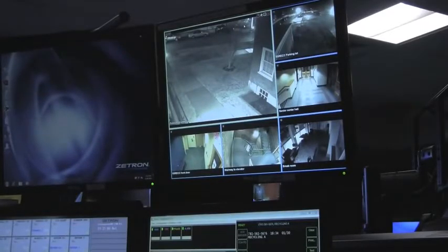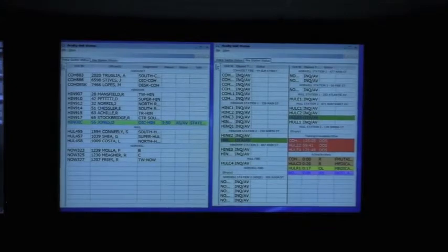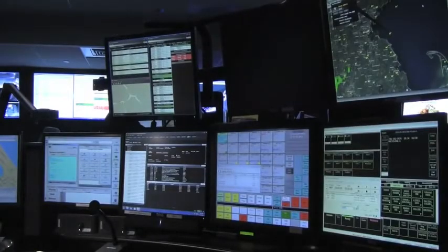The middle screen displays the real-time status of all apparatus in the field, including police officers, fire crews, and ambulance personnel. On the far right, a monitor displays a satellite image corresponding to the location of the most recent emergency call. There's also a television equipped with cable to show dispatchers live news coverage, including sometimes helpful helicopter shots.